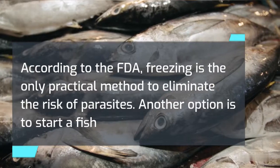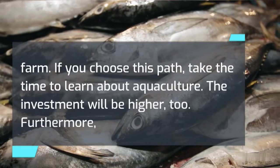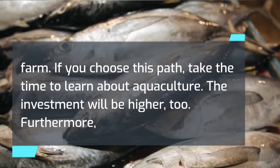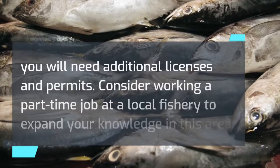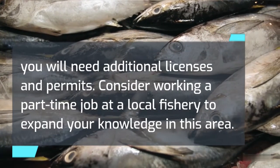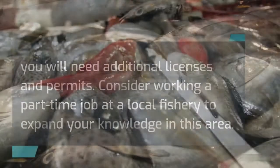Another option is to start a fish farm. If you choose this path, take the time to learn about aquaculture. The investment will be higher, too. Furthermore, you will need additional licenses and permits. Consider working a part-time job at a local fishery to expand your knowledge in this area.